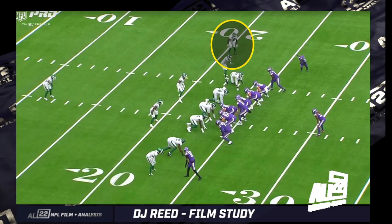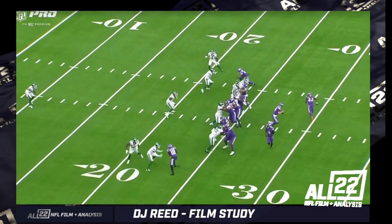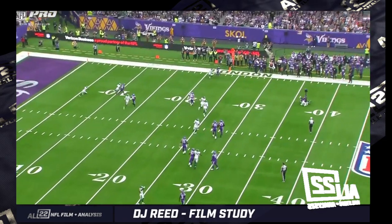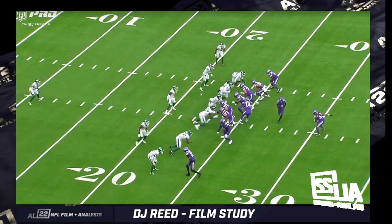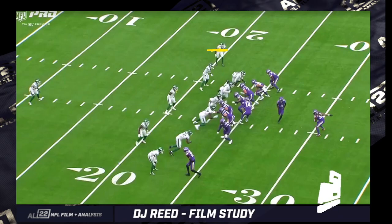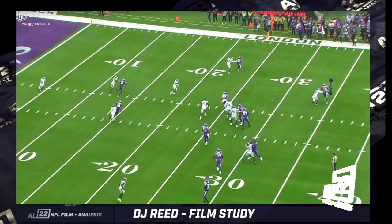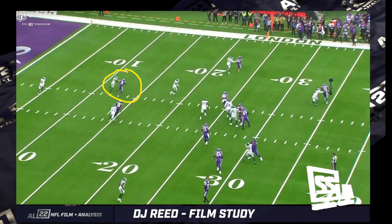It's a 3rd and 2 from that same game against the Vikings. Will McDonald on the sack. He's adaptable and adjusts during the play. So you have motion across. Here is DJ Reed, and then he's going to match up with number 4. I think it's Powell. You can see he's a little grabby here.